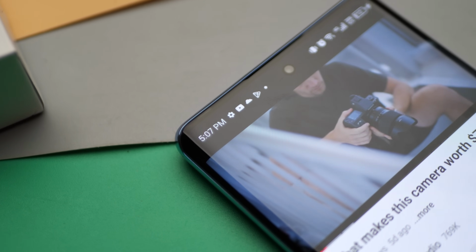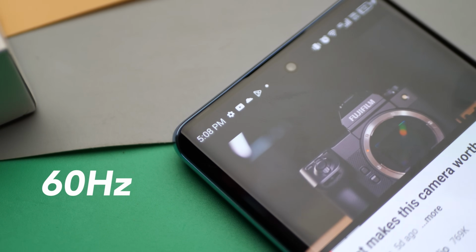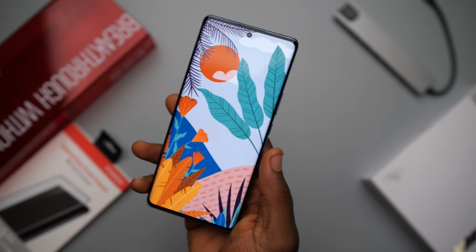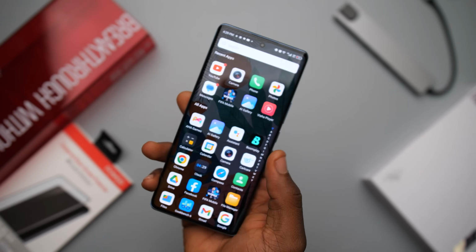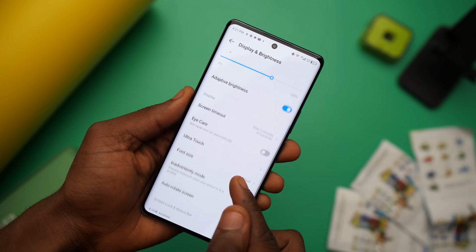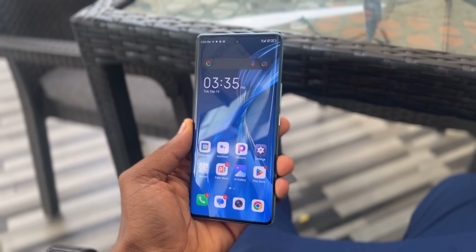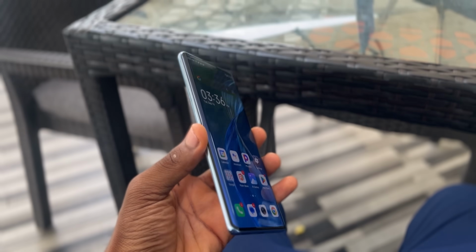The only downside with the display is its refresh rate. It's 60 Hz. It would have been nice to have at least 90, but I don't think the average user would care that much about having a 25% smoother display. Plus, in the display settings under Ultra Touch, you can adjust the swipe speed and motion speed. It has a max peak brightness of 500 nits, which is decent, but you would struggle to use it under direct sunlight.